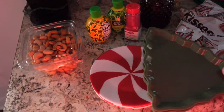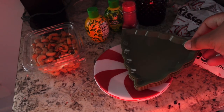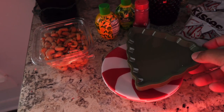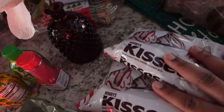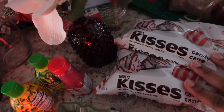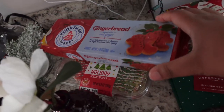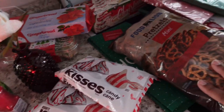I got these cute plates. You have the candy cane and then also these trees. These are going to be the plates that everyone's going to pick their stuff up off the charcuterie board and put it on. Got some nuts from the supermarket. I got these kisses that I'm going to have in the living room for everyone to snack on. I got some treats, Christmas cookies, gingerbread cookies, and these cakes that everyone loves. Got some pretzels.